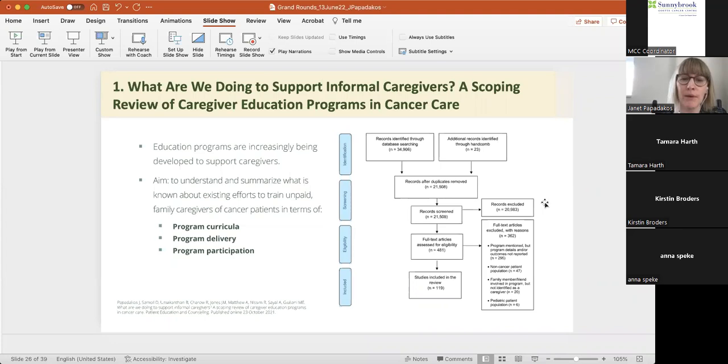How is the program ordered, or what is the context for it? And then importantly, who participates in these programs? So we took a look at all of these published studies, and we looked at who was participating. What was the age of the caregivers? What were the genders represented among the participants? What was race? What was the income level, education, and that kind of thing?